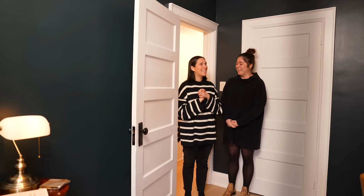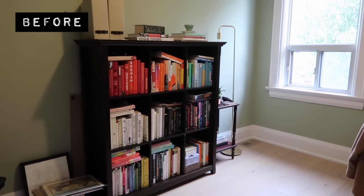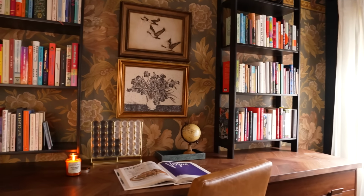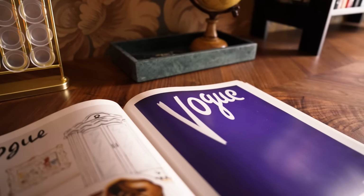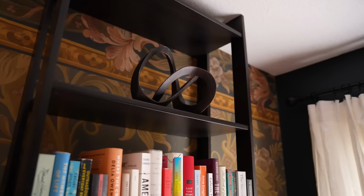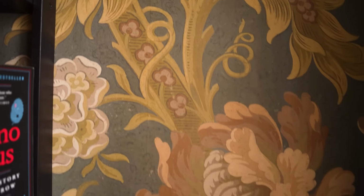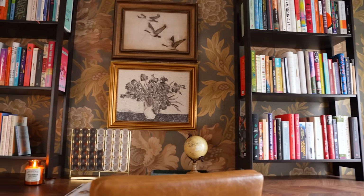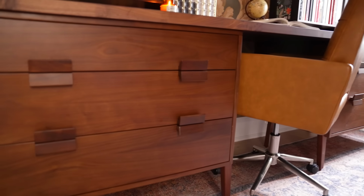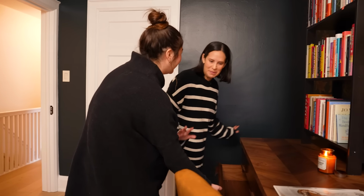This is crazy! This is not the same space! Oh my god, my books! The accessories, the finishing touches, they look so good! So much storage. I know. Thank you. Wow. Okay, this is by far the best room in my whole house.